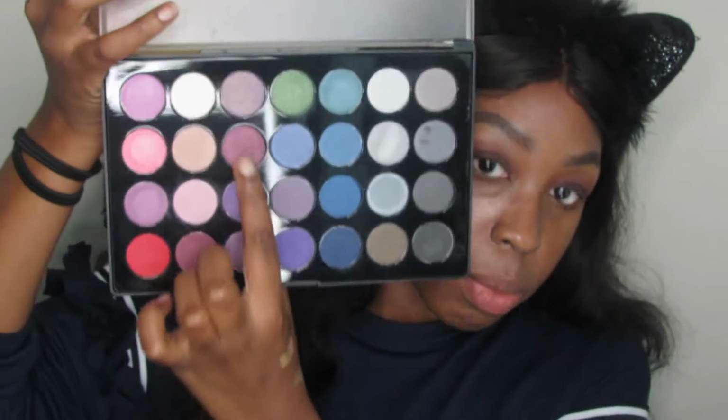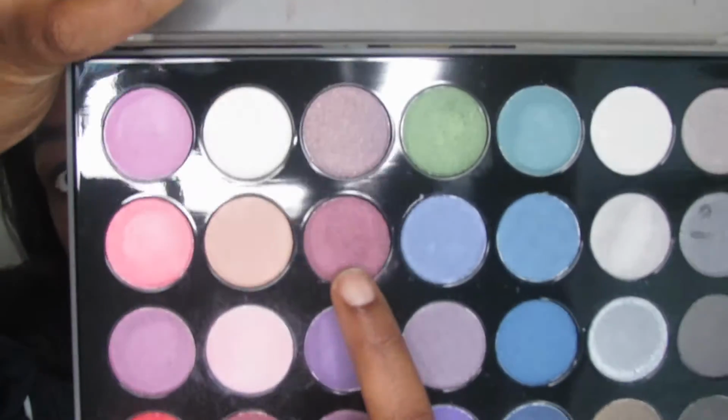Now I'm going to take the BH Cosmetics Smoky Eyes 28 color eyeshadow palette. And looks like this. I'm gonna go in with this color right here. It's like a really kind of shimmery amethyst slash plum kind of color with some shimmer in it. And I'm just going to take my finger and put that in the middle of my eyelid, just a smidge.